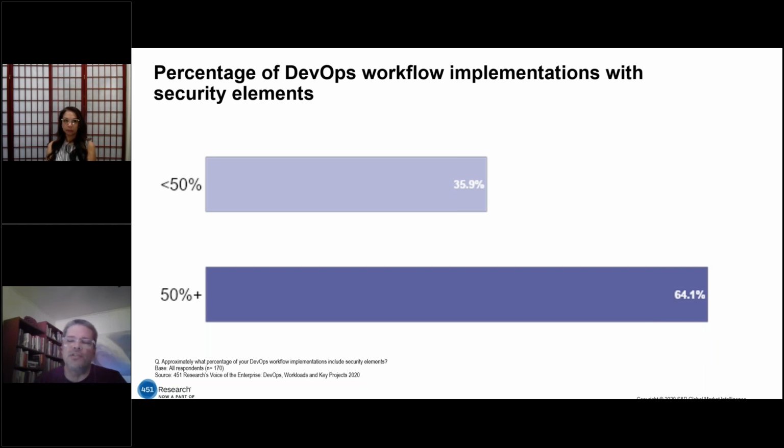But we do see this. We see not only a number of different security elements, vulnerability testing, source code analysis, API firewalls. We see a greater variety of the security tools that are being integrated. And they're also being integrated earlier into DevOps release processes.